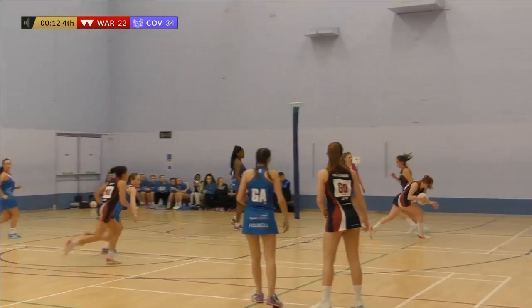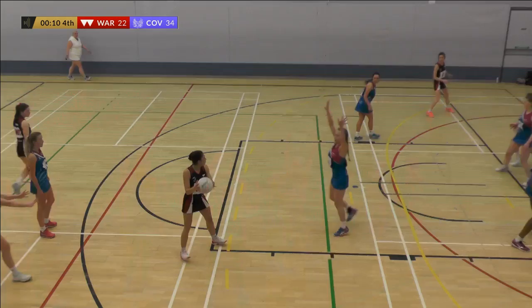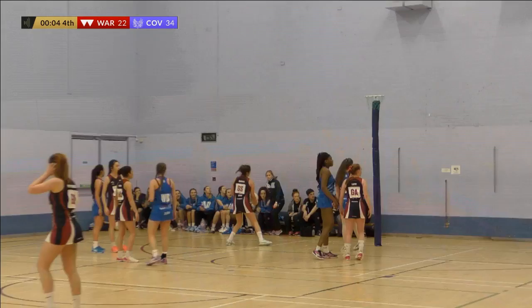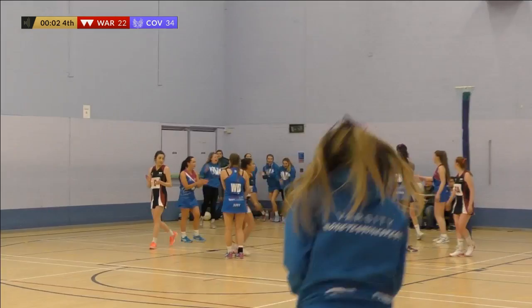And this is going to be the last opportunity. Time's going to be in. I reckon there's 5 seconds left. They need to send it in, and that is going to be the final whistle. That is the end of Netball Varsity 2018, and Coventry are the winners, 34-22. They run onto the pitch in their success.